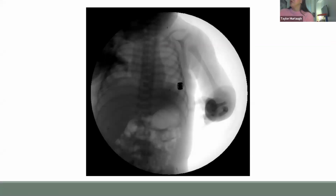So this is the upper GI series. You can see here, this is the scout image, which shows the enteric tube in satisfactory position and the bowel gas pattern, which is normal on this scout view.